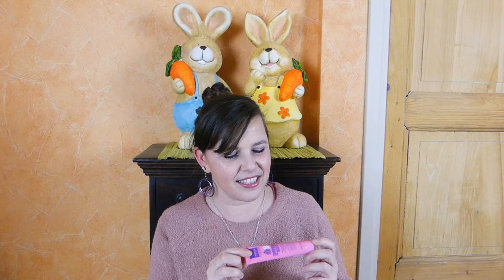And I mainly use it on my eyelashes when I'm not wearing mascara. I couldn't think of the word mascara. When I'm not wearing mascara, I like using this. I just put a little bit on my finger and then I kind of comb my eyelashes, and yeah, it really elongates them and they look really beautiful without having to use any other products.